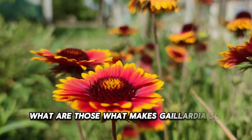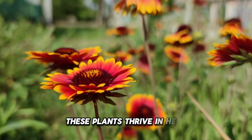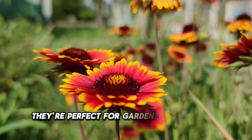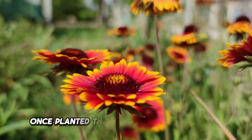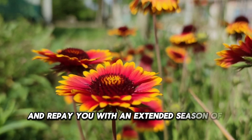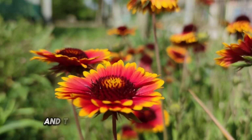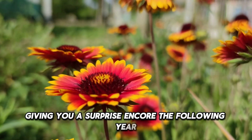What makes Gaillardia so beloved is its sheer toughness. These plants thrive in heat, tolerate drought, and don't demand rich soil to perform. They're perfect for gardeners who want bold color without constant maintenance. Once planted, they flourish in sunny spots and repay you with an extended season of vibrant blooms. Even as the flowers fade, their seed heads add texture and interest, and they'll often reseed themselves, giving you a surprise encore the following year.